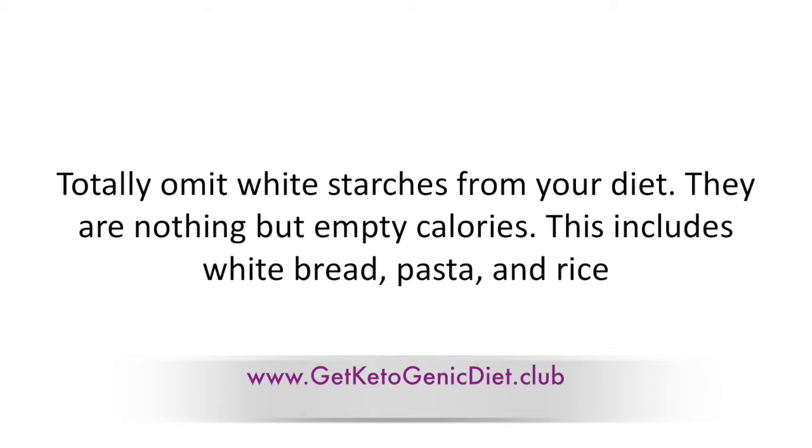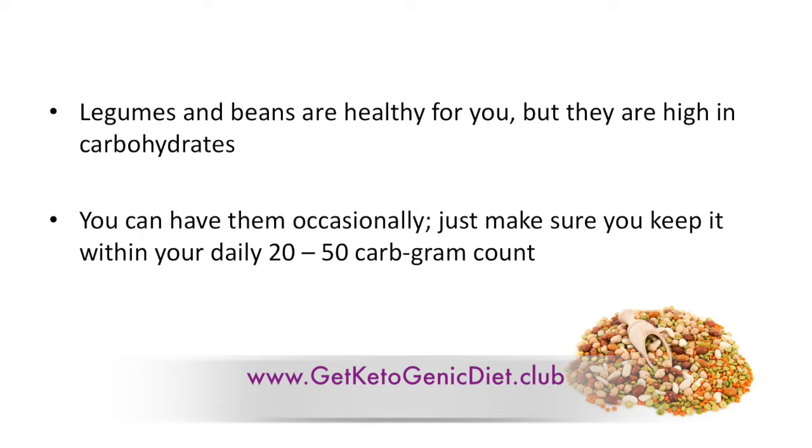Totally omit white starches from your diet. They are nothing but empty calories. This includes white bread, pasta, and rice. Buy the whole grain version instead and enjoy in moderation. Legumes and beans are healthy for you, but they are high in carbohydrates. You can have them occasionally, just make sure you keep it within your daily 20 to 50 carb gram count.